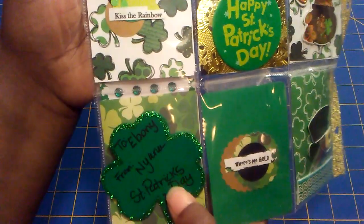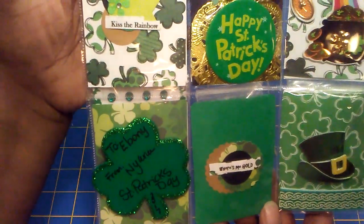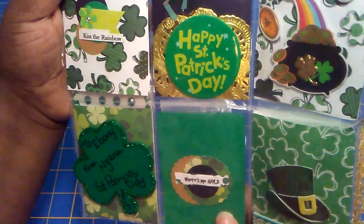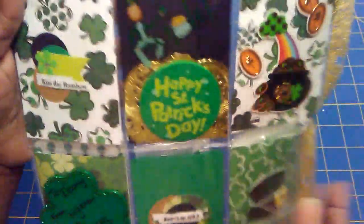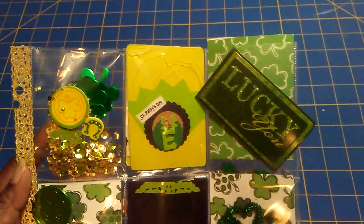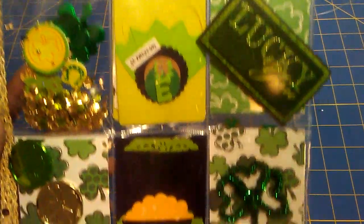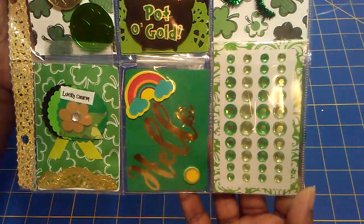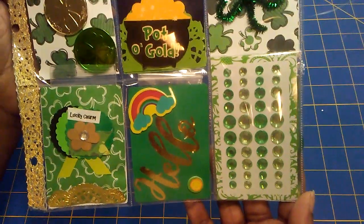And then, oh, it's like a little wood piece. To Ebony from Nyana, St. Patrick's Day, 2017. Thank you, hon. Oh, let me turn around to the front again, just so you guys can see it down the front. I am going to try to take out the goodies so you guys can see what's inside each pocket. I love it.